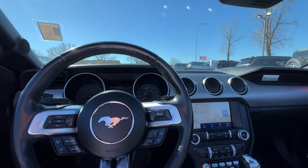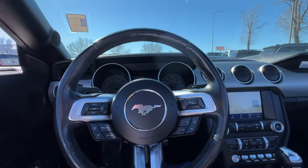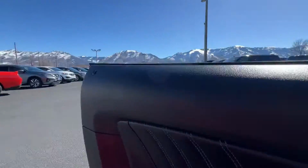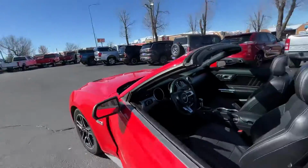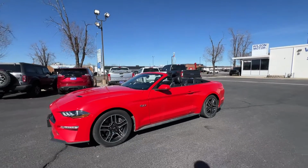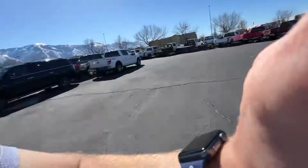Now we should rev it a little bit. It does sound really good, I'd say. So if you want to come drive this awesome vehicle, let me know. But let me flip it out so you can see it with the top off. Top is off, it's ready to go. Nice and fast, ready for summer.